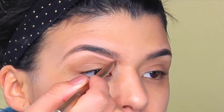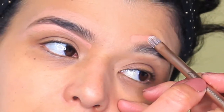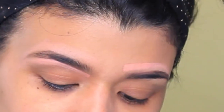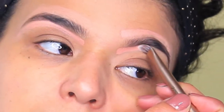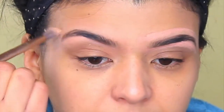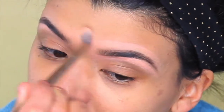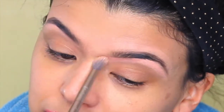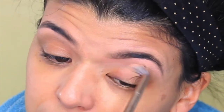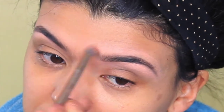Now I'm doing this extra step as well that feels like too much, but honestly it does make the world of difference. This is a concealer by Simply Spoiled that I grabbed from that palette, and I'm just cleaning my eyebrows and blending it with a blending brush. This is from the Urban Decay Naked 2 palette. This is the brush that came with the palette, and as you can see, it's not a lighter concealer, it's something very similar to my skin tone.